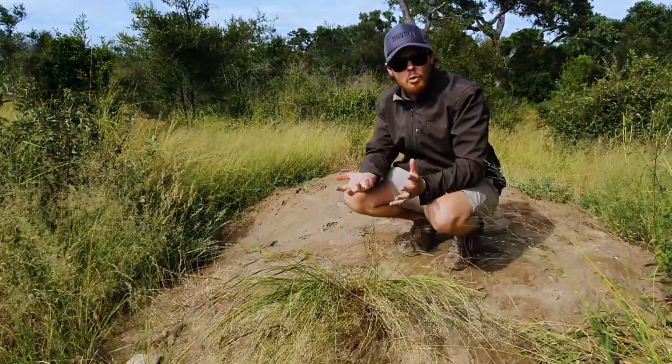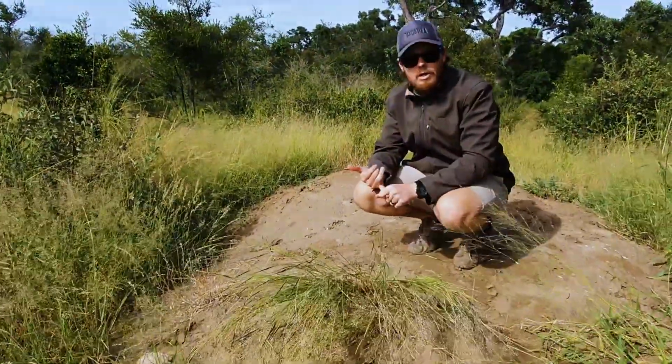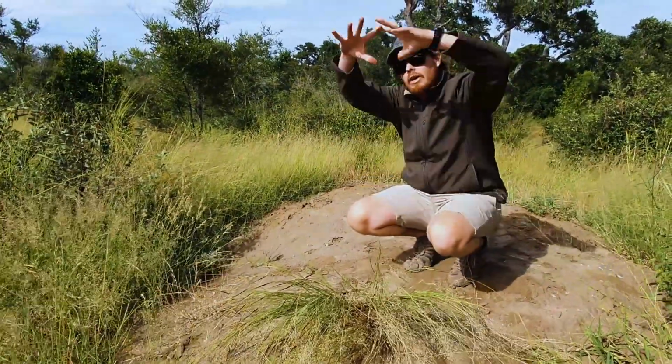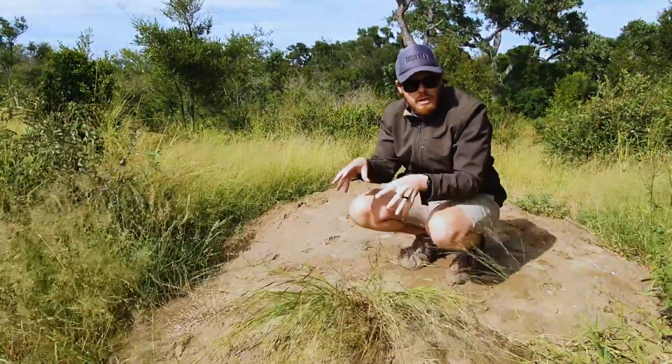Now, aardvarks are notorious for digging into termite mounds because they like to eat termites. Well, termites and ants, but primarily termites is what they're known for. And so you often find big, grand termite spires with a hole dug in the side, and that is basically every time aardvarks that go and dig in there.